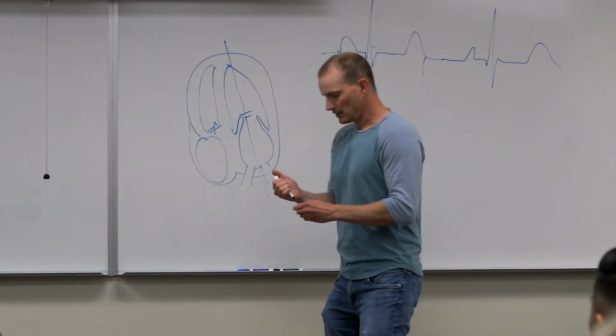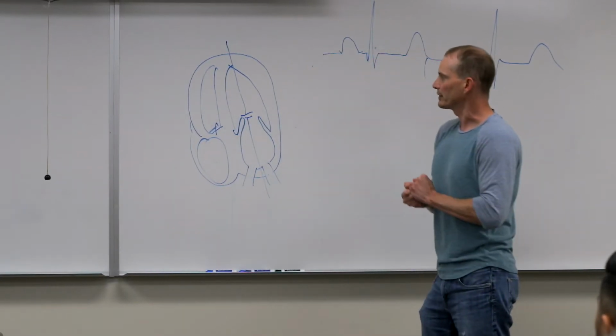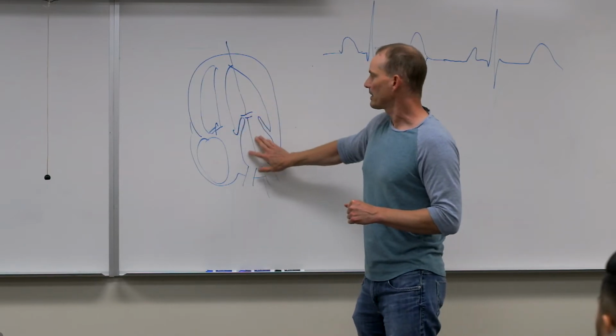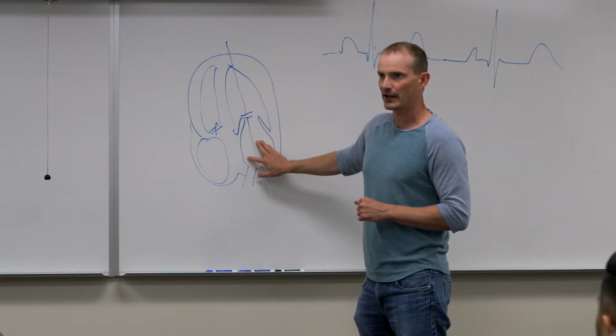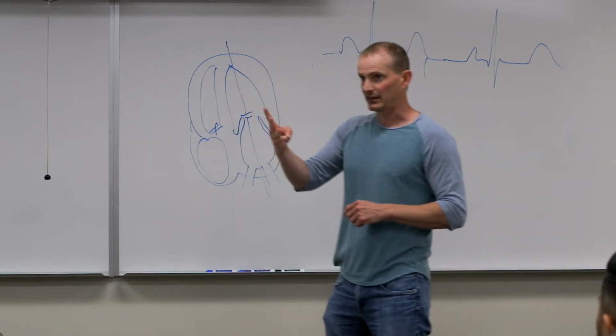And what we're really after is two things: if the ventricle is relaxing fast enough, and if the left atrial pressures are high, okay? The thing that makes the heart relax is basically just three things, okay?